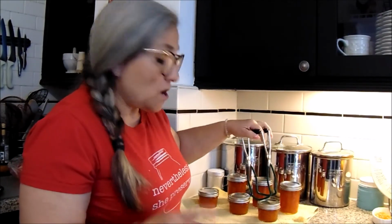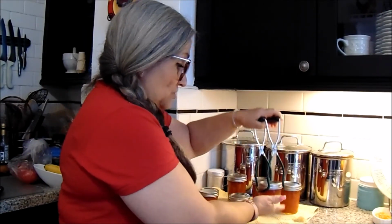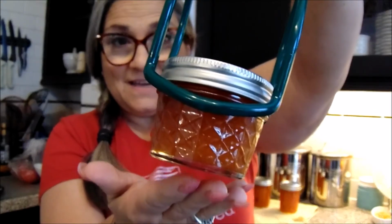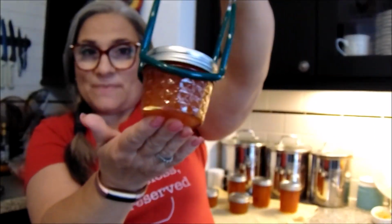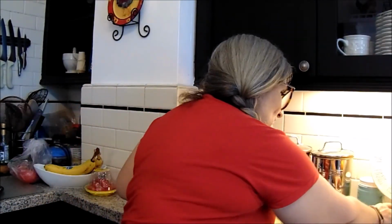Alrighty friends, we are all finished, all wrapped up. A quick correction. If you're processing for 10 minutes or less, then canning guidelines say to sterilize the jars. I did 20, so no issue. And look at that pretty caramel-like color. And I did have just a teeny bit of it left. And it's just so pretty.